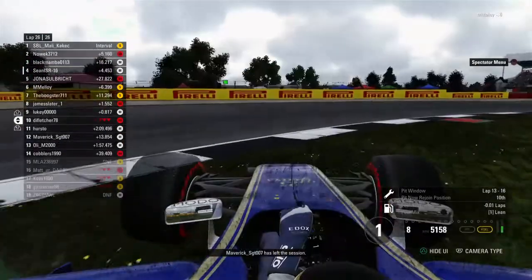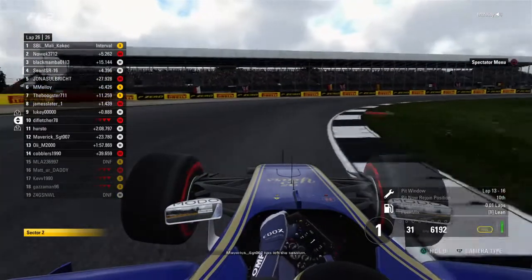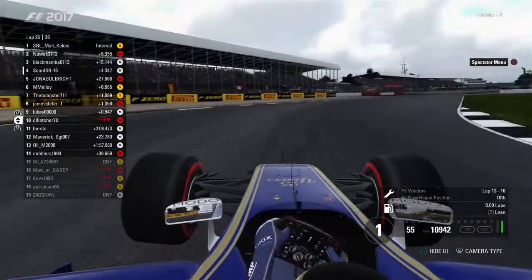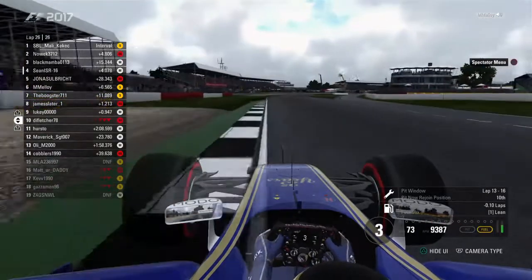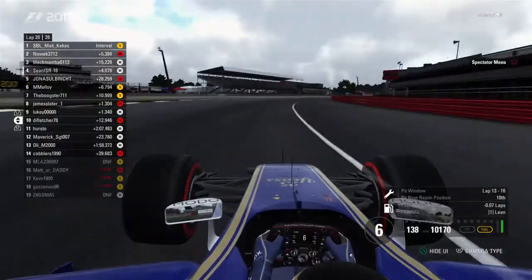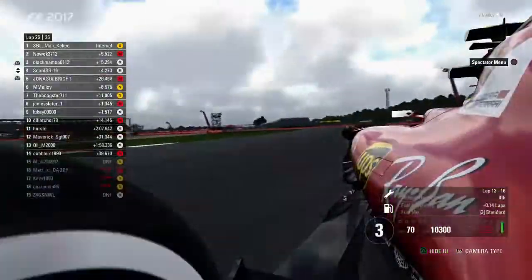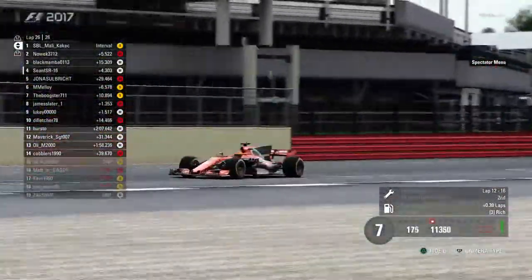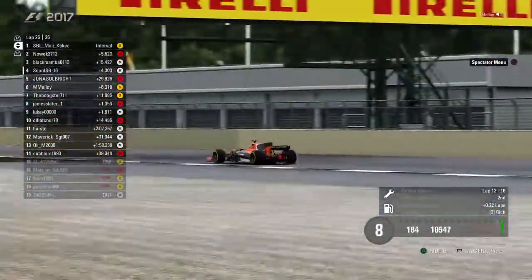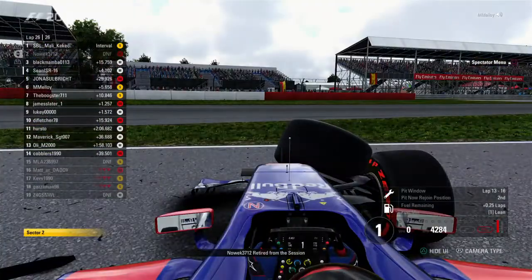They're not sure what D. Fletcher's doing now. He should probably just retire from the session and call it a day. Maverick's done that already. His last lap anyway. Yep, he's coasting. If it was the old track, he'd be finished this lap by now. No, he's binned it.